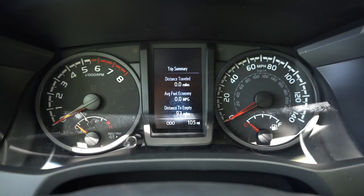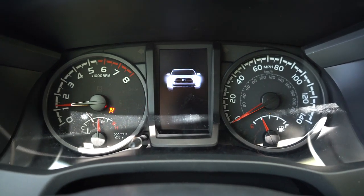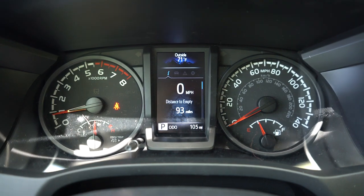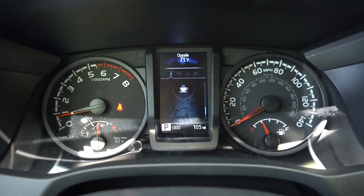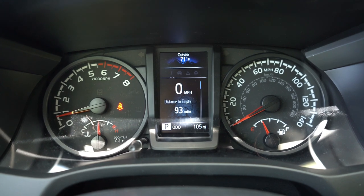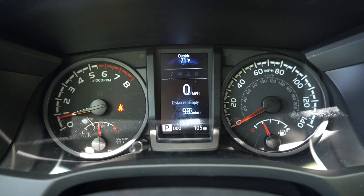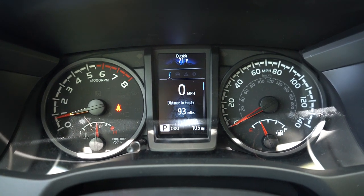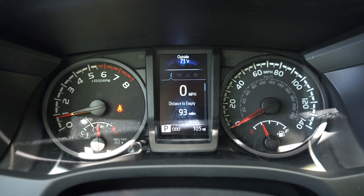But then once started up, tachometer is all the way to your left, speedometer then is all the way to your right, and there is a digital speedometer located front and center. To control what is on that digital portion of the speedometer, go ahead and use the steering wheel mounted controls found on the right side of the steering wheel. It's going to give you things like a digital speedometer, how many miles you have left until you hit empty. There's your outside temperature, trip A, trip B, when you need your next oil change, the list goes on. So pretty much everything you could possibly need on the digital portion of the gauge is there.